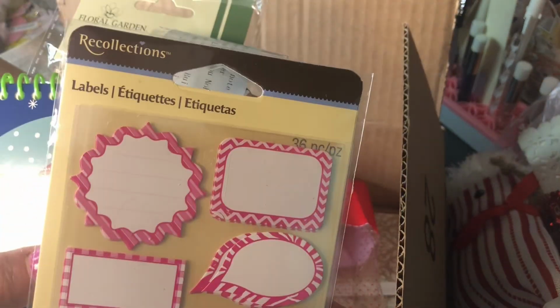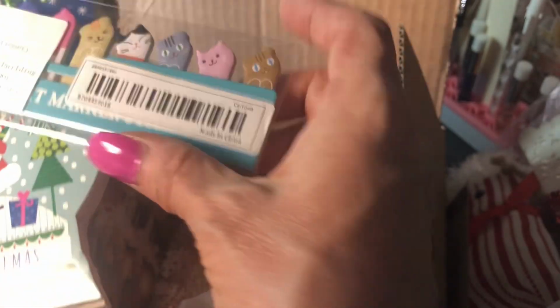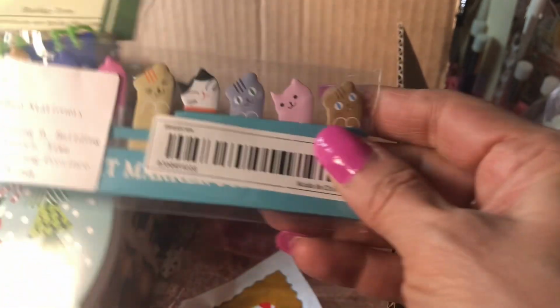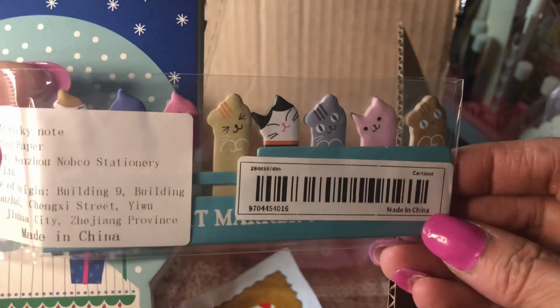Oh my gosh, they're Recollections brand. These are awesome. Thank you, Isabel. Oh my gosh, look at the little kitties. Oh, how cute. These are adorable. They're little tiny sticky notes. Oh my gosh, Isabel. Those are so cute, hon.